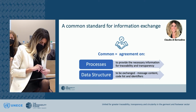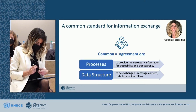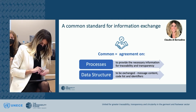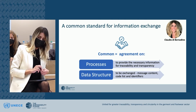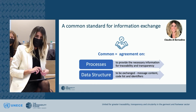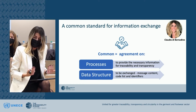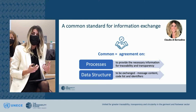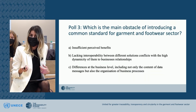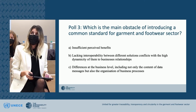Something that I wanted to underline is that the adoption of a common standard plays a relevant role. For instance, it allows the investment for each firm to participate in the game, and achieves a longer lifetime of the adopted IT solution. It also offers a state of the art as a benchmark for collaborative processes to be implemented, and can increase perceived benefit thanks to a large number of adopters that are partners technically ready to collaborate. But there are also many challenges to be tackled, and this is why I would like to address you the last question. I'm going to launch the last poll.